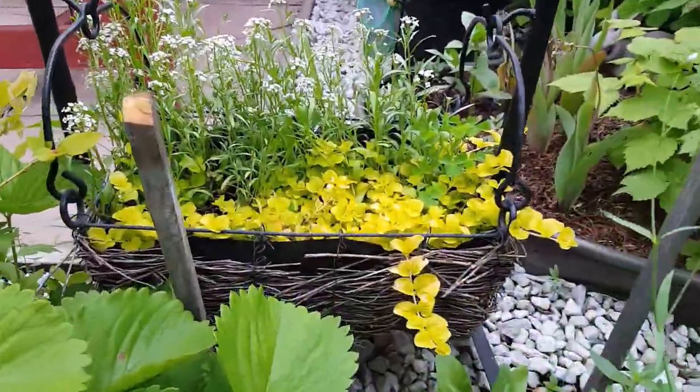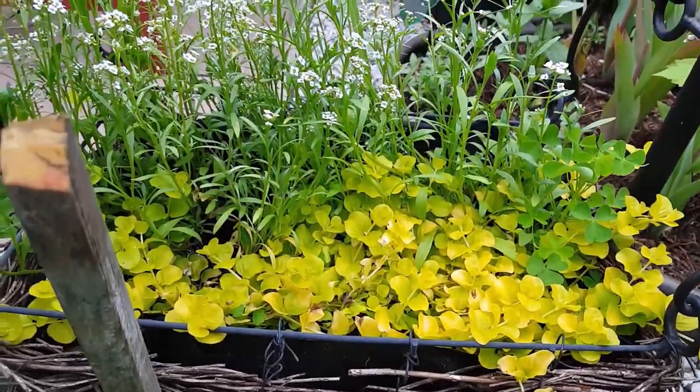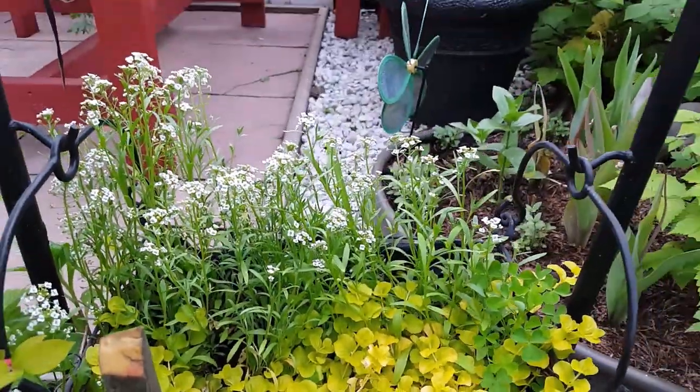And there's a little basket that I made. I placed creeping Jenny in there and then the alyssum, and they look nice.